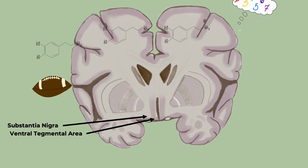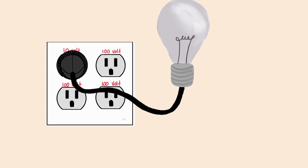In ADHD, there's a decrease in presynaptic amounts of dopamine produced. This means it's harder for both tasks and actions to be initiated and for reward-based learning to occur. Imagine in the light bulb situation, you had one outlet that had a lower voltage than the others. So you could still change the color of the bulb, but it would always be dimmer than the other colors. However, just because one color is dimmer doesn't mean that the other colors aren't super bright.